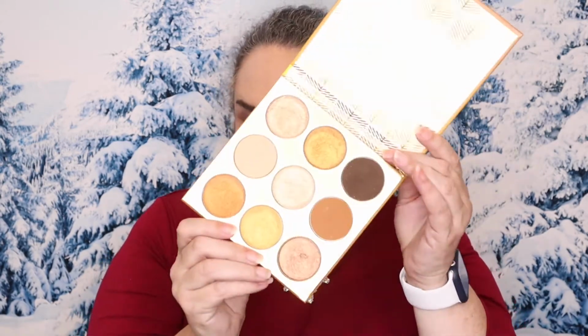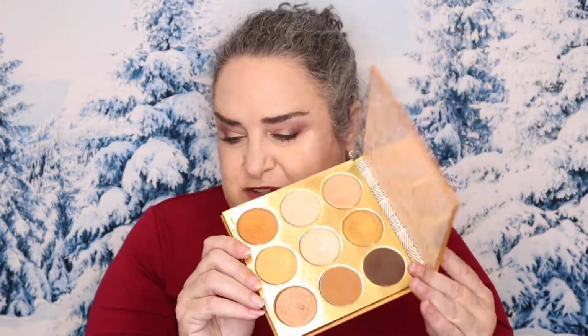Now, I talked earlier about how there was a kind of a neutral palette in here that did have some warm tones that I did like better than the first Nubian. This is the first Warrior. Really, really do like this one. Makes a great travel palette. I absolutely love this palette.